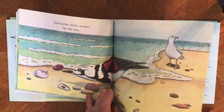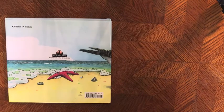So go out to the beach and see what you can find. You'll probably find a lot of the same stuff that we had in this story.